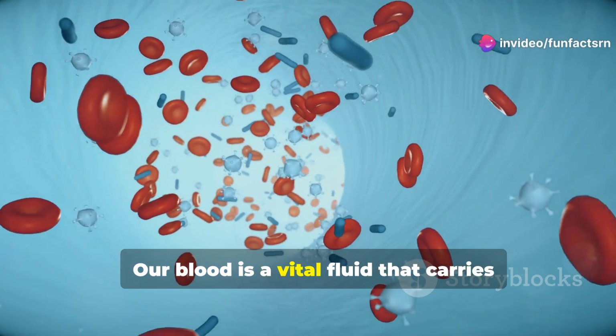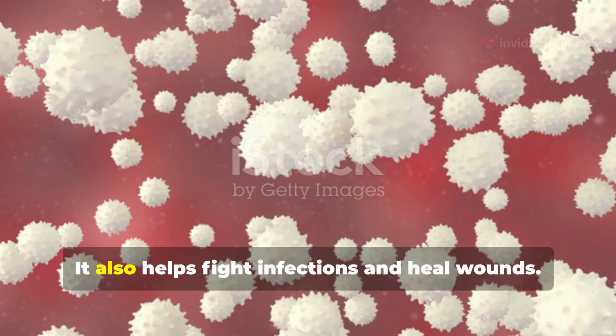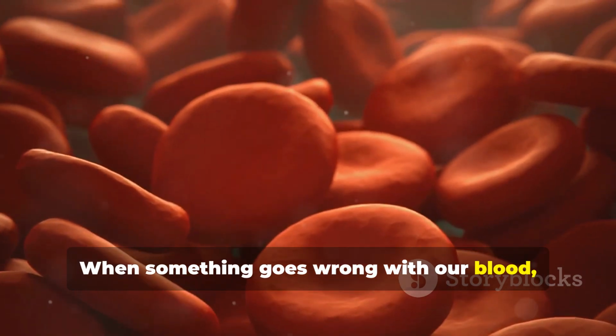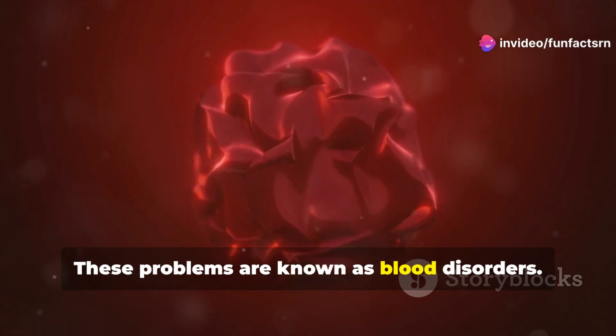Our blood is a vital fluid that carries oxygen and nutrients to every cell in our body. It also helps fight infections and heal wounds. When something goes wrong with our blood, it can impact our overall health and well-being. These problems are known as blood disorders.